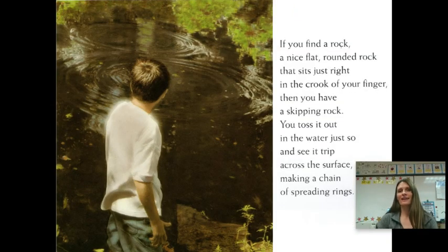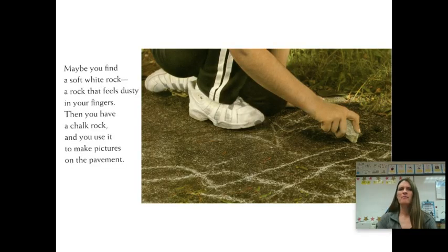If you find a rock, a nice flat rounded rock that sits just right in the crook of your finger, then you have a skipping rock. You toss it down in the water just to see it trip across the surface, making a chain of spreading rings. Maybe you find a soft white rock that feels dusty in your fingers. Then you have a chalk rock and you use it to make pictures on the pavement.